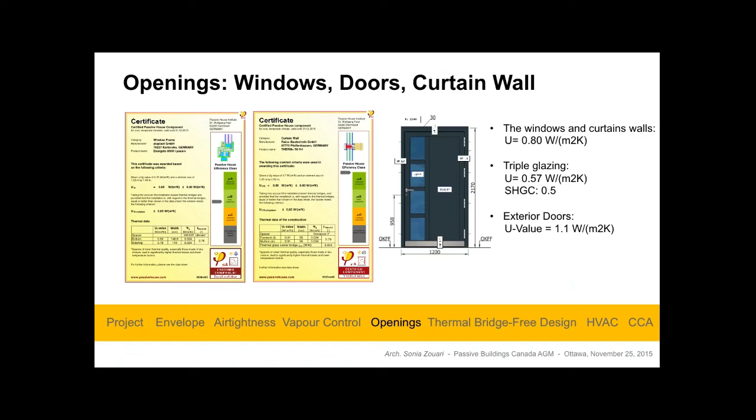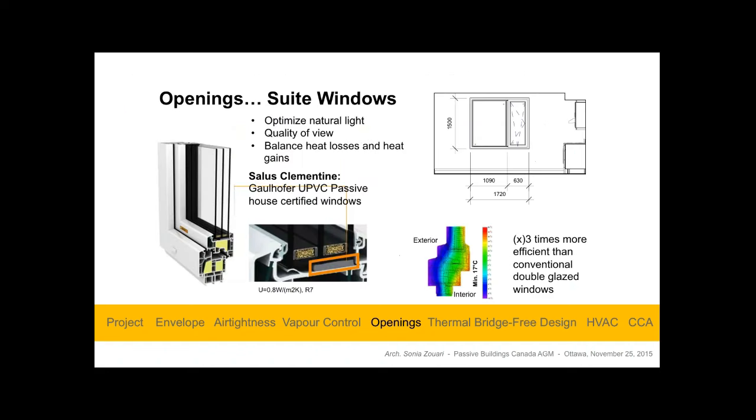The suite windows were sized for three purposes: optimizing natural light, quality of views, and balancing heat losses and heat gains. So the triple glazed Gallhofer Passive House certified windows are being installed, and the window heads are raised close to the ceiling, again to maximize the quality of natural light.